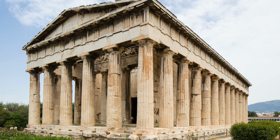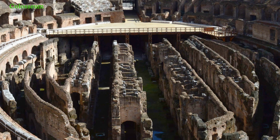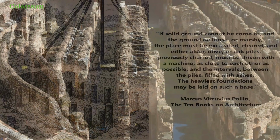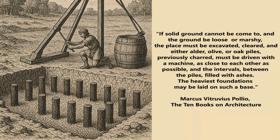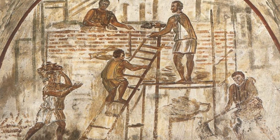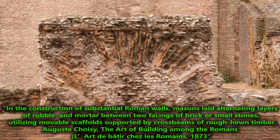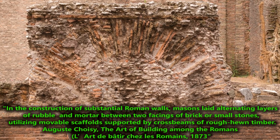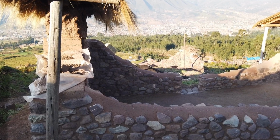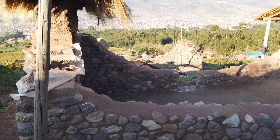In ancient times, this variety of materials did not exist. Still, in ancient Rome, different materials were used even in the foundation parts of structures, and the construction process itself involved a rather complex sequence of actions. Vitruvius described the use of different materials. Or a quote from Auguste Choisy, describing Roman wall construction: "In Inca domestic architecture, various materials were also used: stone, clay-based mortars, timber, and reed."